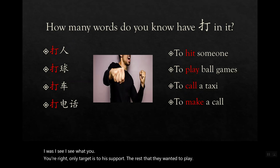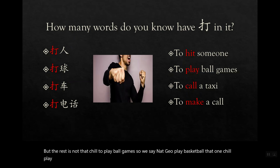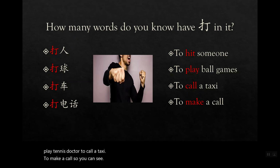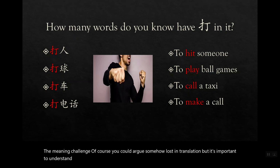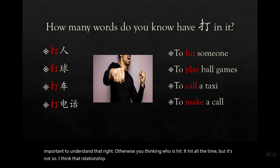打球 is to play ball games. So we say 打篮球, play basketball, 打网球, play tennis. 打车 is to call a taxi. And 打电话 is to make a call. So you can see the meaning change. Of course, you could argue something is lost in translation, but it's important to understand that. Otherwise, you're thinking, oh, it's hit, hit, hit all the time. But it's not. So I think that relationship, to understand the characters, to understand combination, is very important.